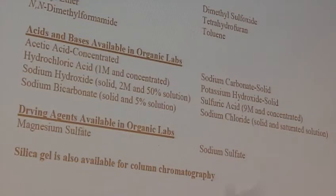As far as drying agents, we'll have magnesium sulfate, which you've been using, but we'll also have sodium sulfate because sometimes, depending on the chemistry of what you're doing, some things are not compatible with magnesium sulfate, and it's better to use sodium sulfate. We'll also have silica gel available for you to do column chromatography. So unless you're doing a ginormous column, we'll have enough of this available for you, okay?